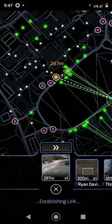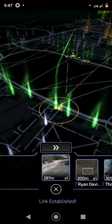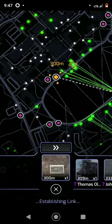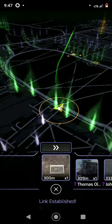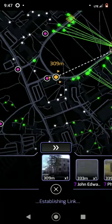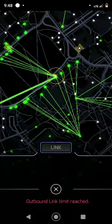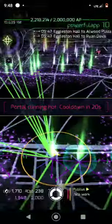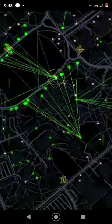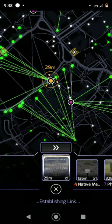Establishing portal link. Portal link established. Excellent work. Establishing portal link. Portal link established. Excellent work. Establishing portal link. Portal link established. Excellent work. Uh-oh. There we go. I'm out. Successful. Cooldown active. 20 seconds remaining.